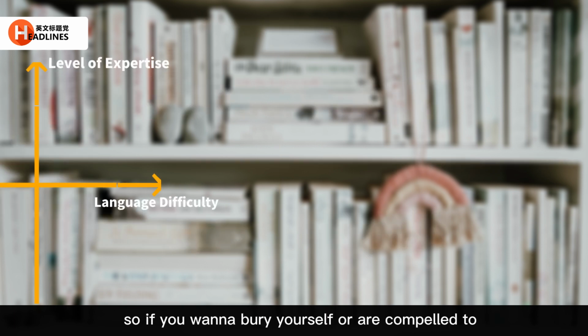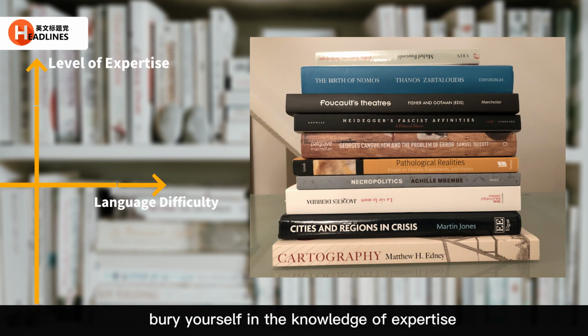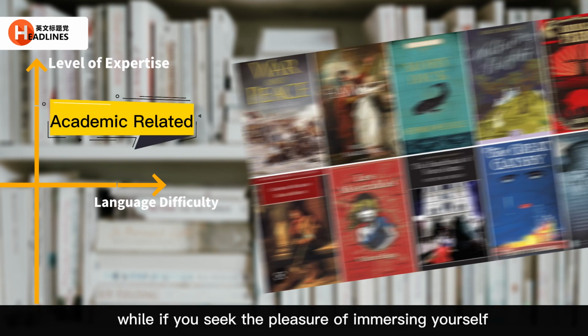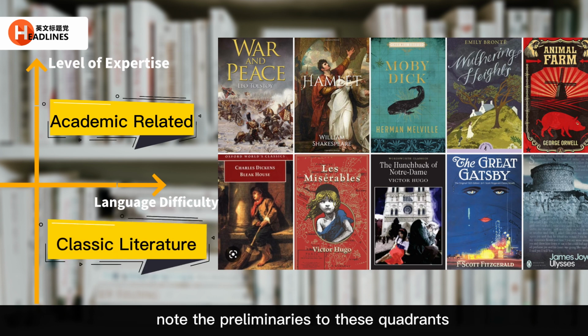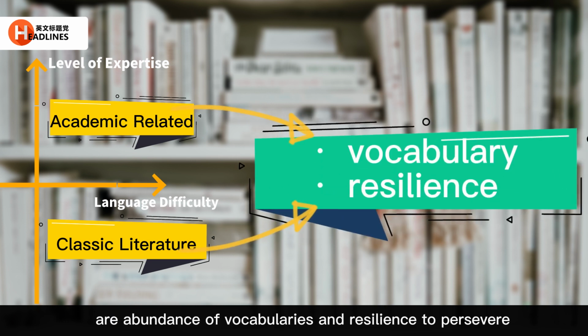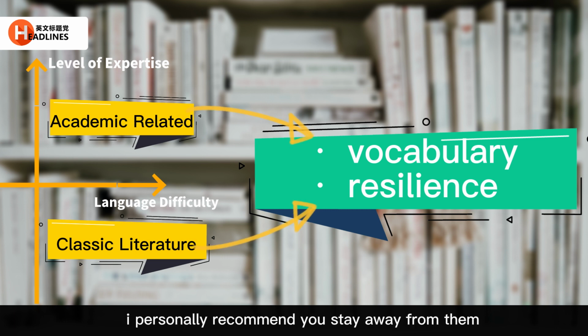So if you want to bury yourself, or are compelled to bury yourself, in the knowledge of expertise, go ahead and choose the first quadrant. While if you seek the pleasure of immersing yourself in literature, deeply care about the struggle of humanity, and really enjoy the flowery and elliptical languages, try the fourth quadrant. Note the preliminaries to these quadrants are abundance of vocabulary and resilience to persevere. If it is not your case, I personally recommend you stay away from them.